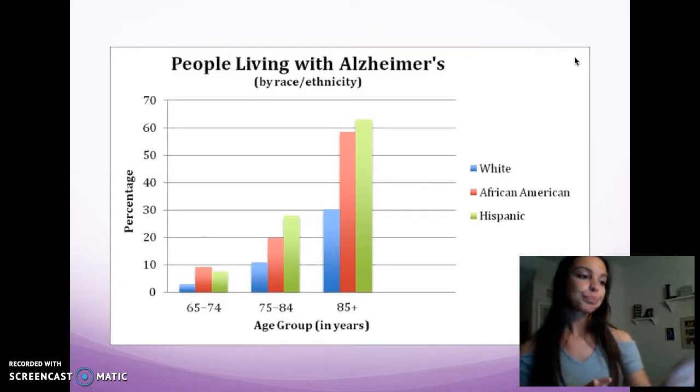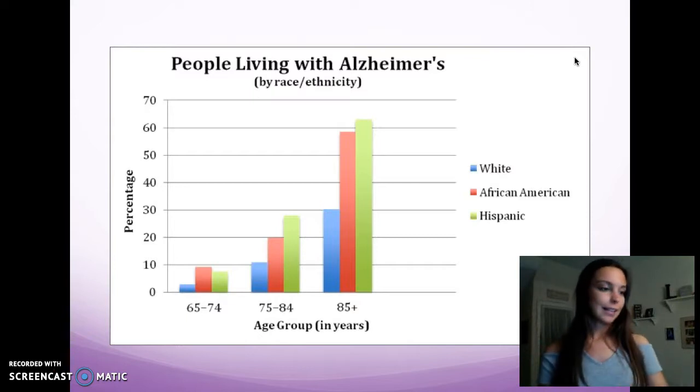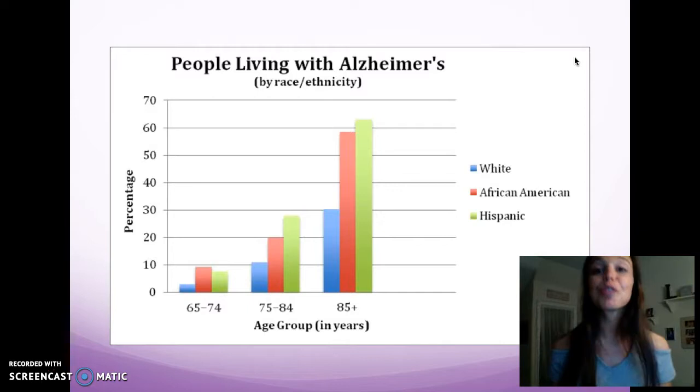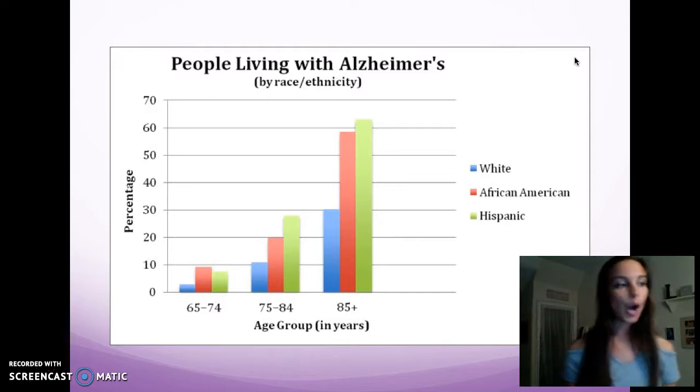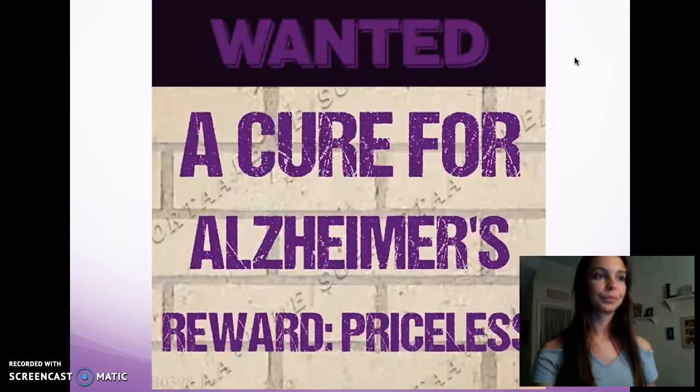And again, definitely age. Early onset would be anything 65 and under, and 65 to 74 is very, very little. Our 85 age group is almost like quadrupled that. So again, late onset Alzheimer's disease is definitely the most prevalent that we will see.